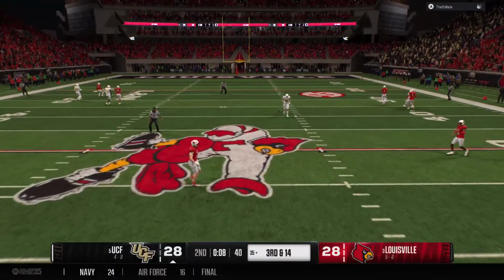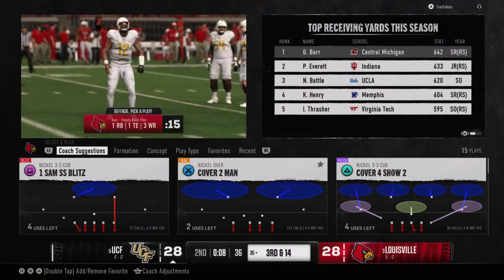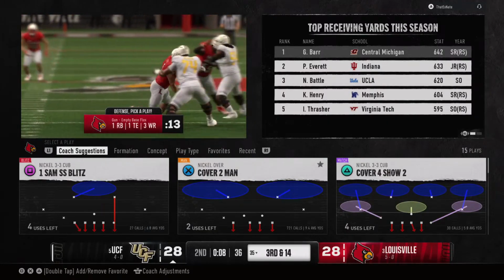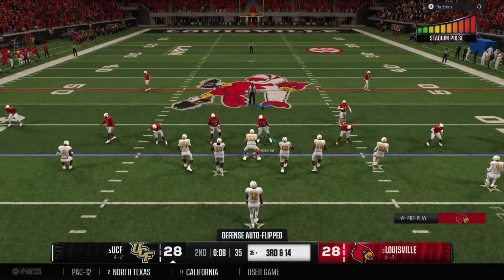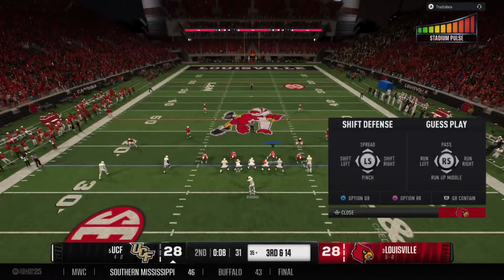Took contact on the throw. That's incomplete. Just 8 seconds remaining now. Well, it's pretty simple. The defensive line does a great job of getting after the quarterback and forcing him into that incompletion.